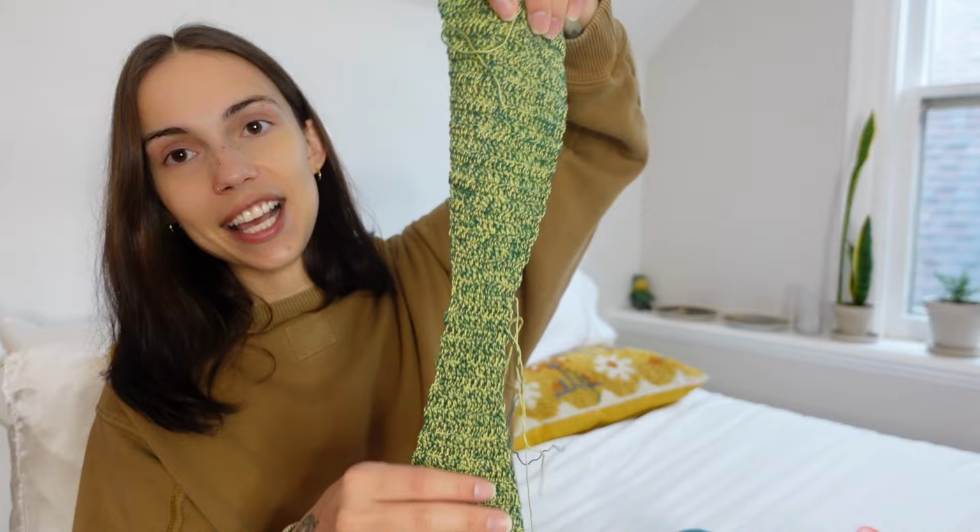My plan for this crochet thread is I kind of want to make a beach cover up, like a skirt type thing, to wear over the crochet bikinis that I am currently making. What I worked on yesterday and didn't film, and a little bit this morning that I also didn't film, is this bikini bottom right here. So that's what I'm making.